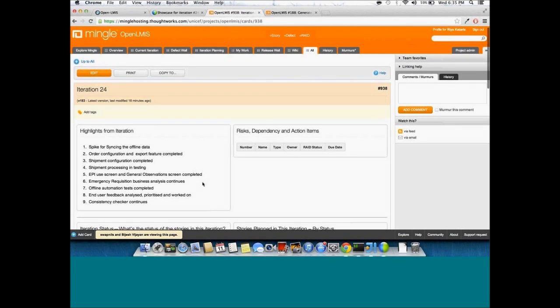Next, continuing in VRMS, we have completed the EPI use screen and general operations, which were two different forms in the VRMS flow. Apart from that, in core OpenLMIS, we also started business analysis discussions on emergency requisitions, and we have started sorting the tasks for the same.